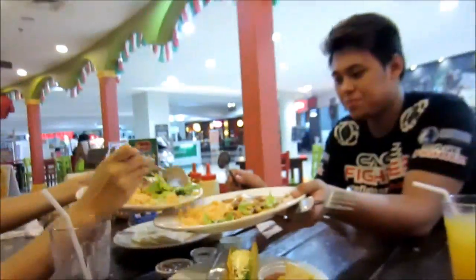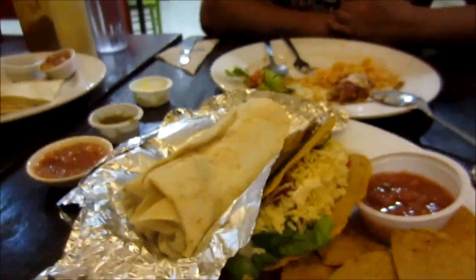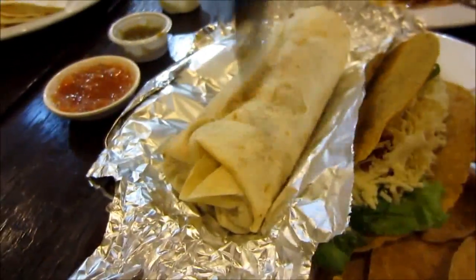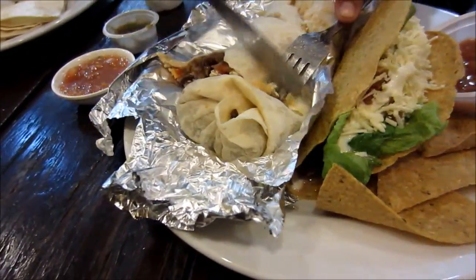Cute. We have a big burrito, baby. E-slice open natin. Ay, shit, ang tapon.